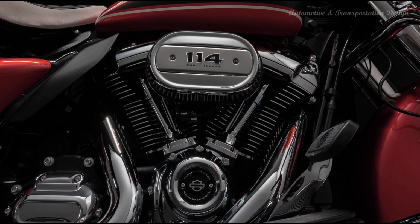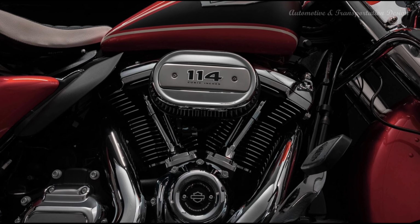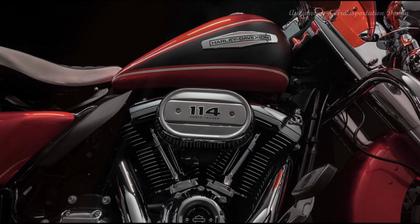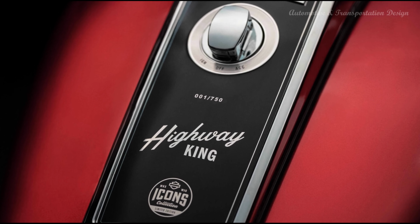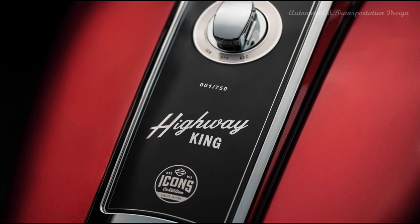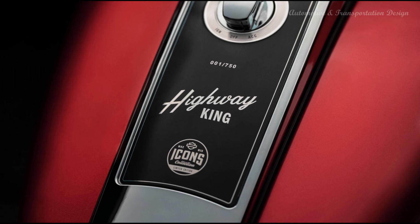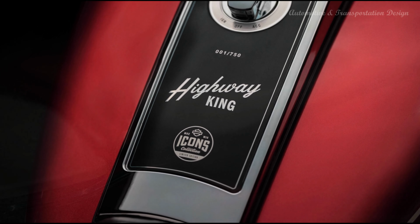2023 Harley-Davidson Electra Glide Highway King key features. Upright riding position. Floorboards. Tall saddlebags. Rider safety enhancements available. One-time release. Numbered edition of 1750. Two color options available.